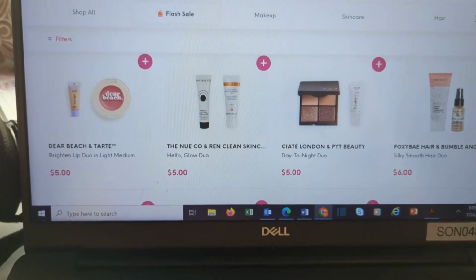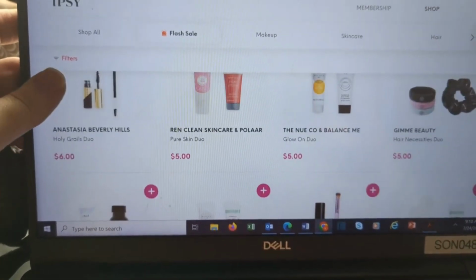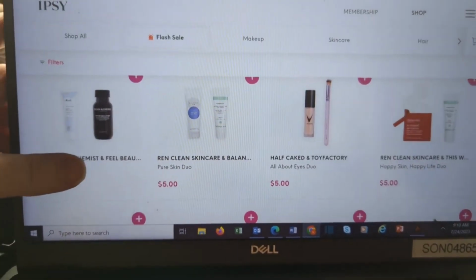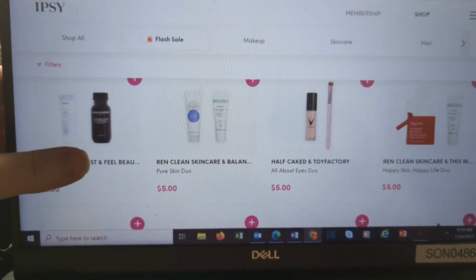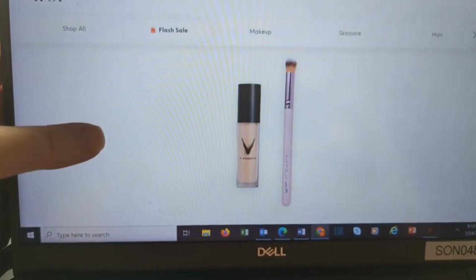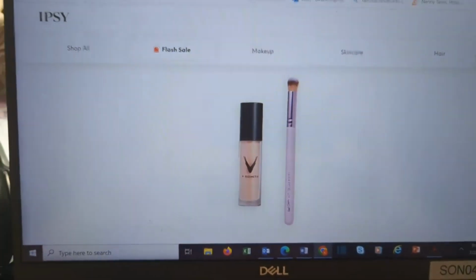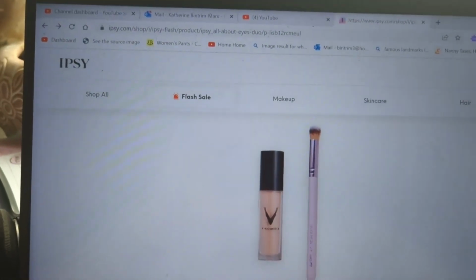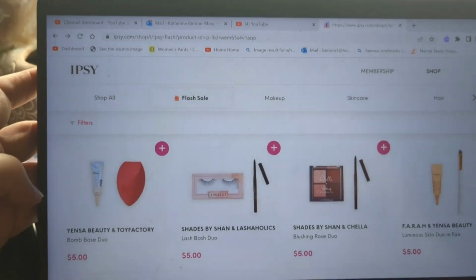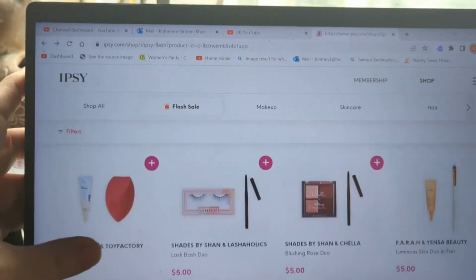Ciate London and PYT. You have a quad. Hair necessities. I was going to say Invisible Bobbles, but they're not Invisible Bobbles. They're just hair ties and a scrunchie. Anytime you can get a brush is nice, because they are always full size. Let's see if it tells me. No, it's not telling me what it's worth, but brushes are always nice to pick up in the two for $5 bundles. Here's a Ciate quad and another brush.